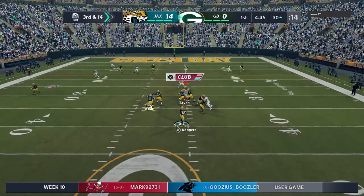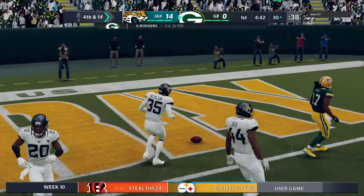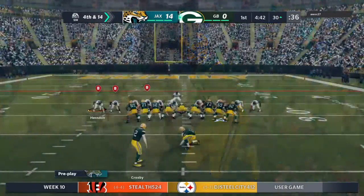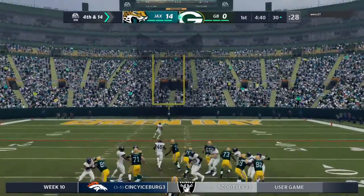Working from the gun, Rodgers. Looking deep for Adams. He dropped it. Couldn't hang on in the end zone. So no 6 points, incomplete. From a defensive perspective, they had exactly what you want anytime they want to throw the football. There was pressure on the quarterback. They were getting after him, and they tightened down on the receivers and forced the incompletion.